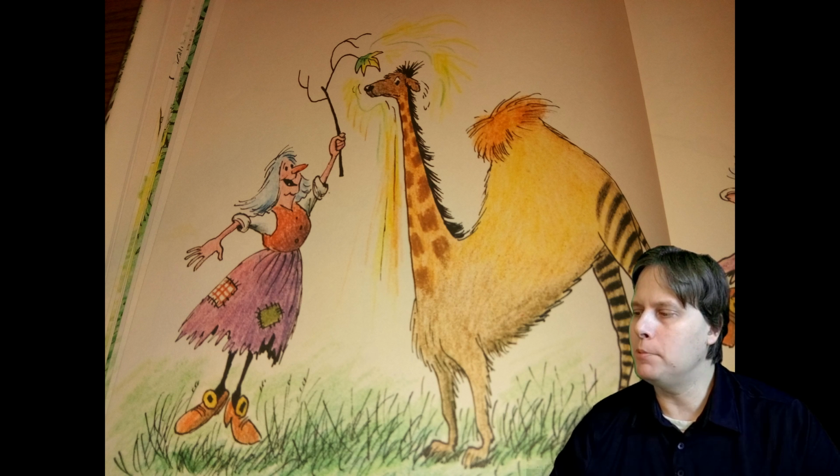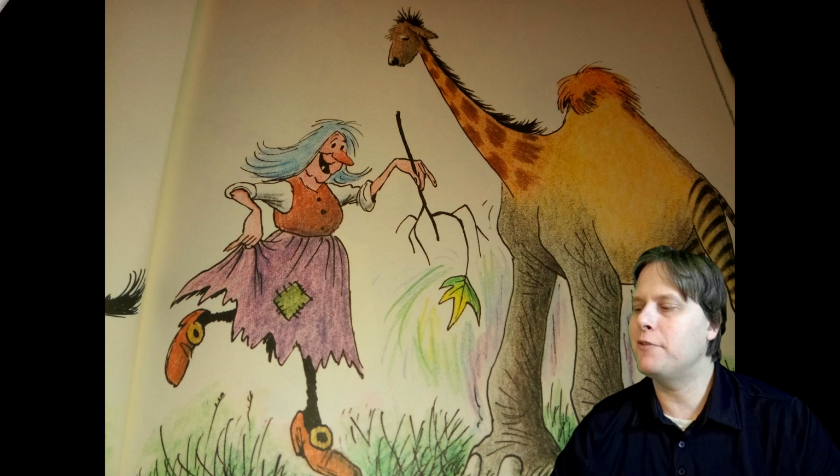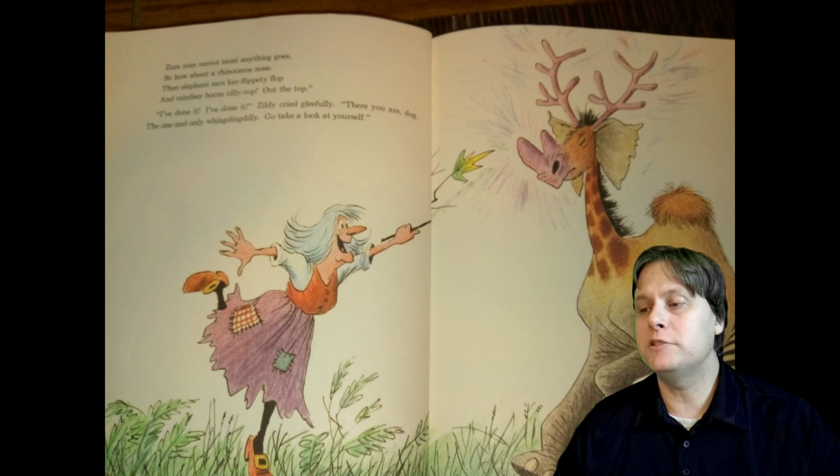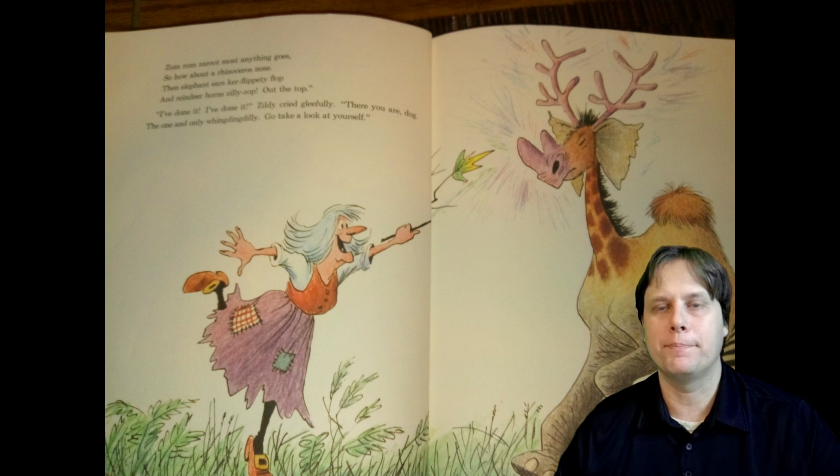Kalumpity mumbo jumbo kajelephant, here's the big feet and front legs of an elephant. Zum zum zaroot, most anything goes, so how about a rhinoceros nose? Then elephant ears, kerflippity flop, and reindeer horns, zilly zop, out the top."